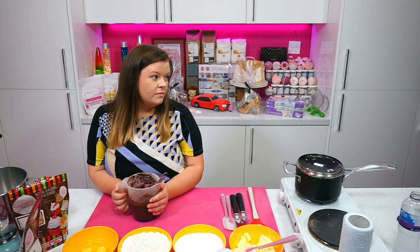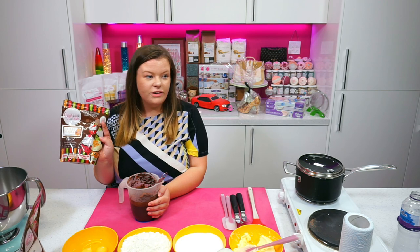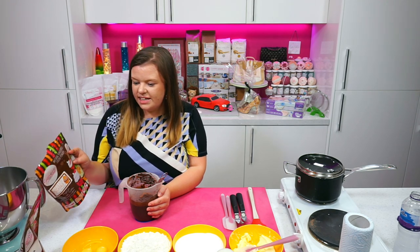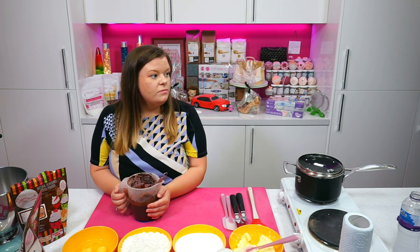Is that flavoured cocoa powder or just plain? Yeah, I use the chocolate orange cocoa powder, but I suppose it's interchangeable really with any of the flavoured cocoa powders. I mean, we've got five or six flavours, can't remember now.